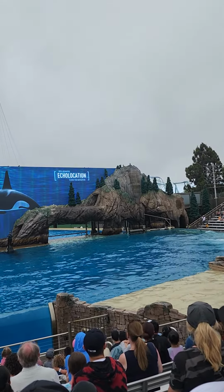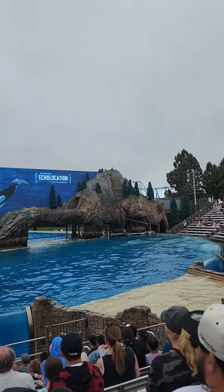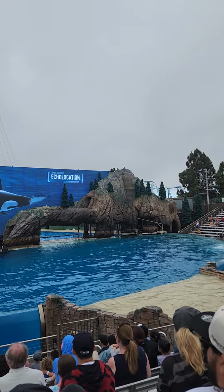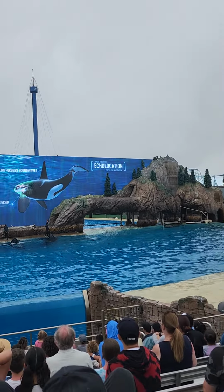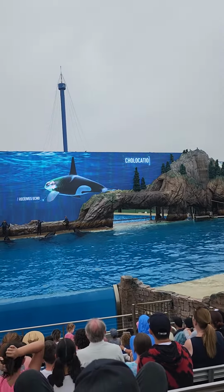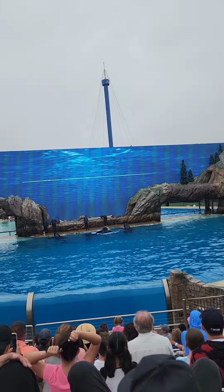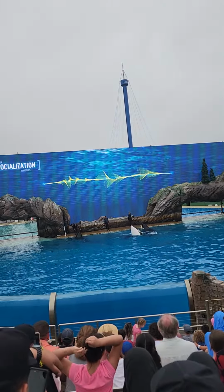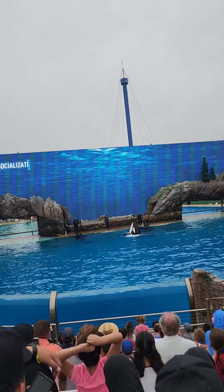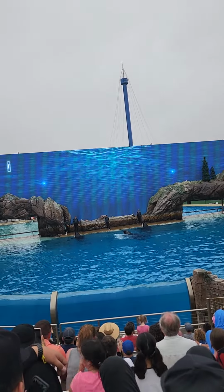Orcas use clicks for echolocation or navigation. Whistles to socialize in the pod. And calls for group coordination and hunting.